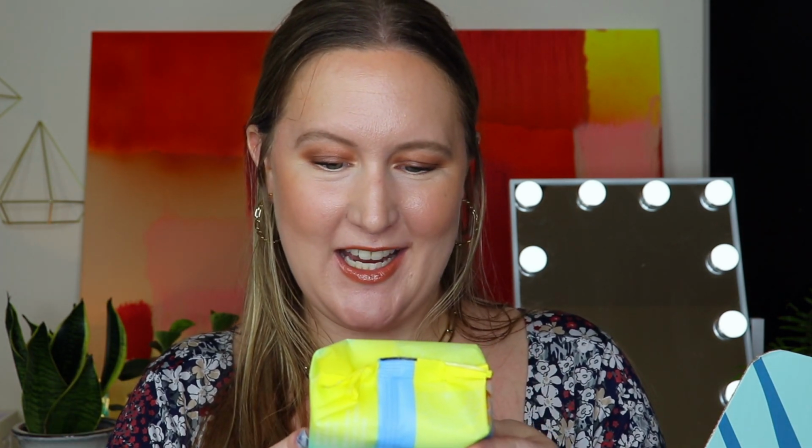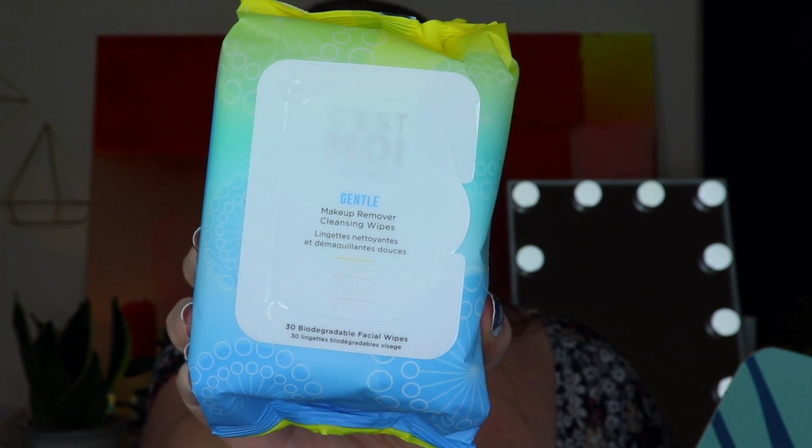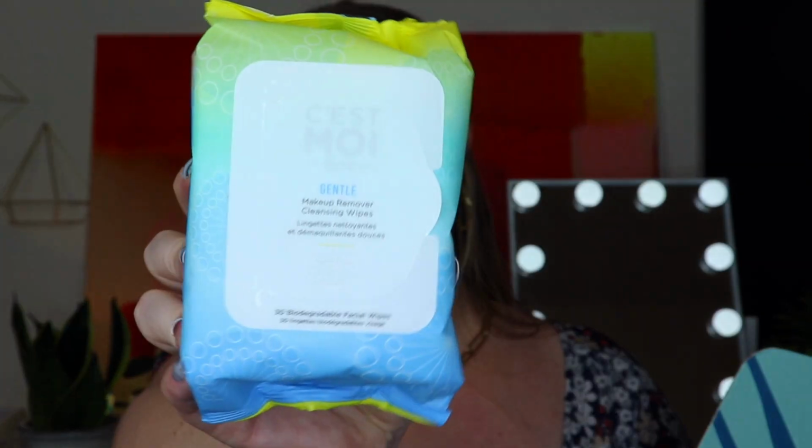Next item is by psmh. It's me, if I'm pronouncing it correctly. Gentle Makeup Remover Cleansing Wipes. You get 30 biodegradable facial wipes in here. I absolutely love that they are biodegradable. I try not to use wipes too often, but they do come in handy, especially when I'm doing swatches and stuff like that. And the fact that these are biodegradable, I don't feel as wasteful using them. But how cute is this packaging?